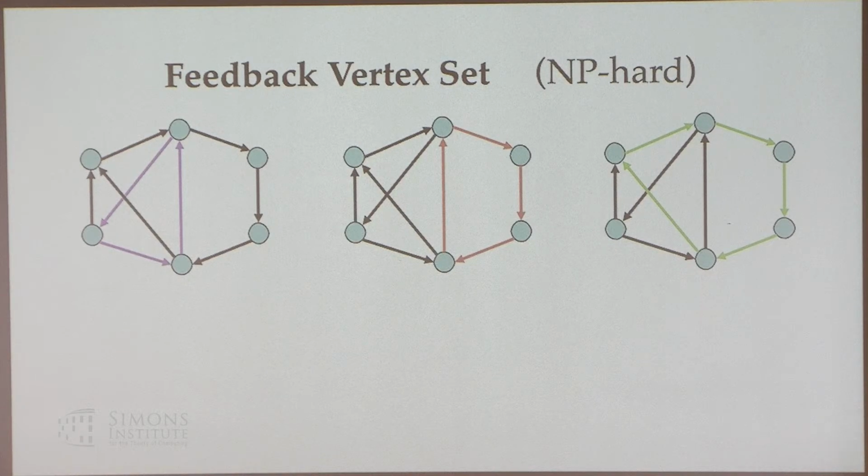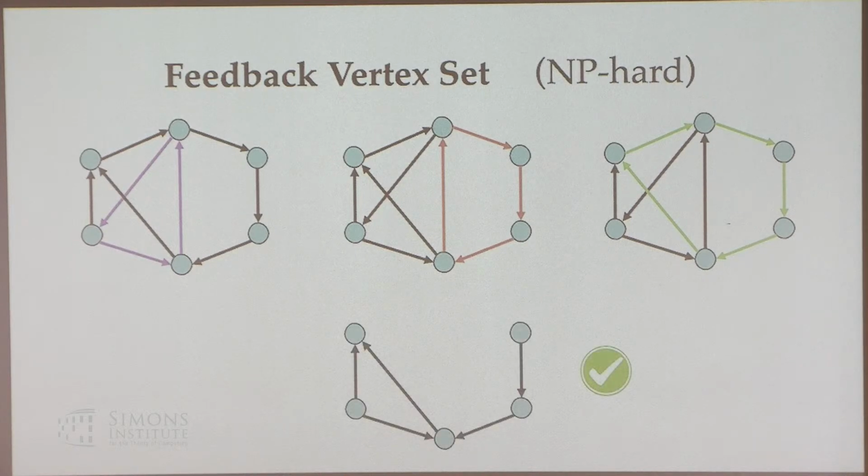So what should I remove in order to guarantee that my graph is acyclic? I'll take the solution from the audience. Any ideas? The vertex at the top, that's exactly right, because they all have it. So if I get rid of that one, I'm getting rid of all the cycles. And I cannot do it with 0 because I have cycles. So that's the solution. I remove that, and I get this as a resulting graph that has no directed cycles. OK, so that's feedback vertex set.